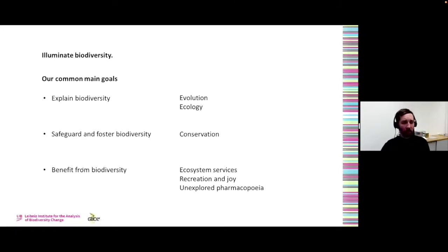The third one being benefiting from biodiversity through the ecosystem services, the many of them, as you well know. And also put this here, recreation and joy. That's something that we become more and more aware of, that biodiversity is also important because it will make or keep people healthy and happy. And then in turn, biodiversity loss will make people sad and sick. And that's, of course, a real problematic aspect of this as well.